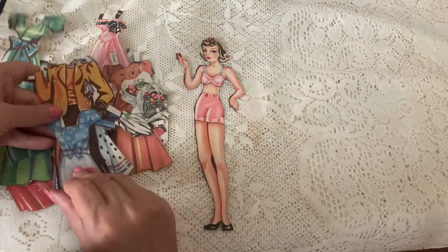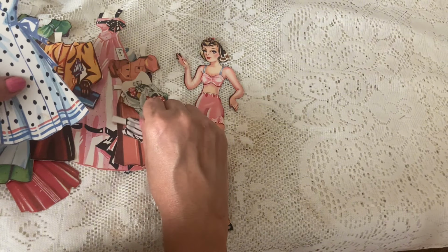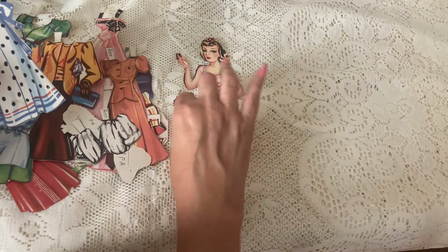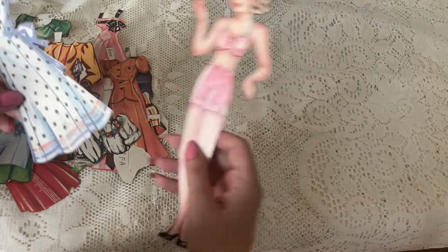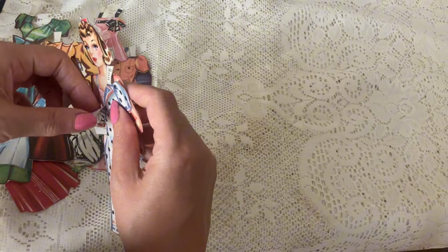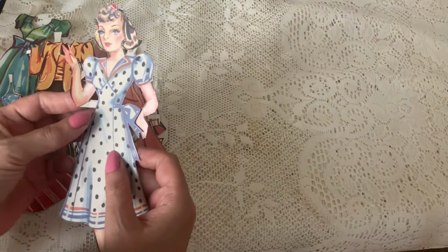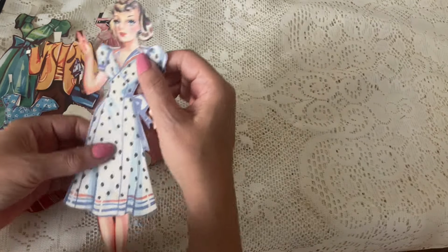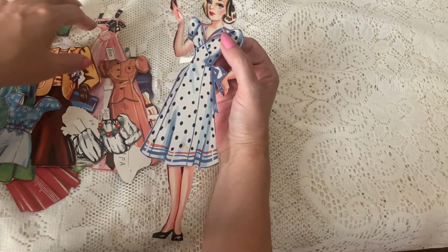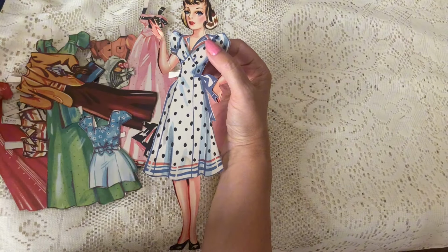Does Anne have a stole? I don't think she does. I thought I saw something furry in here. No, that's just a little jacket. Well, let's start off with this because this is kind of different than the other ladies. The white polka dot dress. It's so pretty. With like a blue and red at the bottom. Let's see what we could pair with that little bit of fancy evening gown.